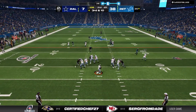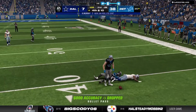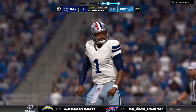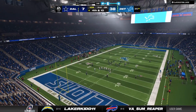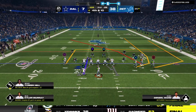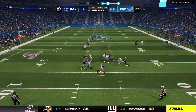Murray going to throw. And that is incomplete. So another incompletion there. He's hitting on fewer than half his pass attempts in this one, and that is not a winning formula. Yeah, so let's make sure we give a little bit of credit to the defense here. They've given him a lot to think about, a lot of different looks, and he seems a little bit confused trying to complete passes. Murray and company going for it on fourth.